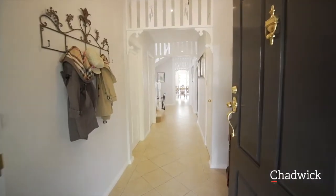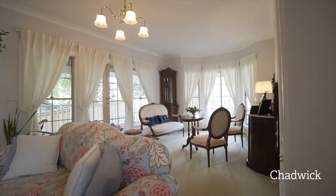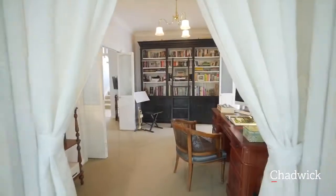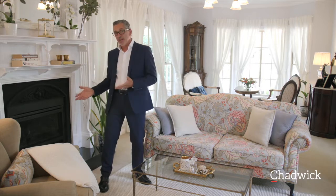As I walk through this home, I can see the owners have left no stone unturned. Lewin is a gorgeous two-storey cottage that exudes character. Light-filled rooms, high ceilings, fireplaces, beautiful framework really create a gracious living environment for the whole family.